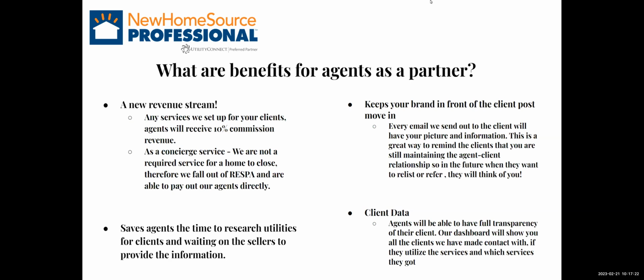So anytime you've got commissions available, it's really easy. You just choose set up payment the first time, and then after that, you'll do redeem payment and it'll be directly deposited to you. Again, we talked about how this saves you time so you don't have to do the research and waiting on the information to come to you so you can provide it to the clients. The other thing we talked about was also making sure that we keep your brand in front of your clients post move-in.